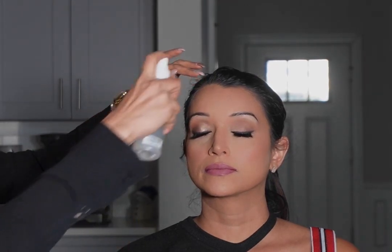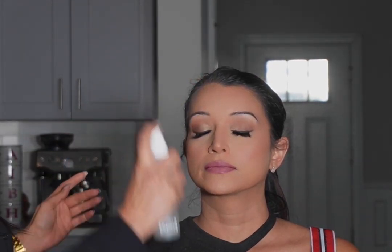Alright. Now, who wants that dewiness? Everything feels okay? Lashes feel okay? Okay. So I'm going to use the Morphe. I use this a lot. I use the Charlotte Tilbury, and then I use the Urban Decay 24/7 for really oily skin. But this is an awesome product. Spray it all across the face.